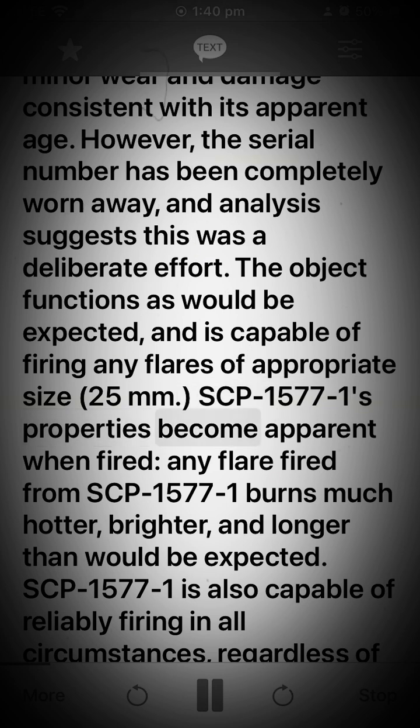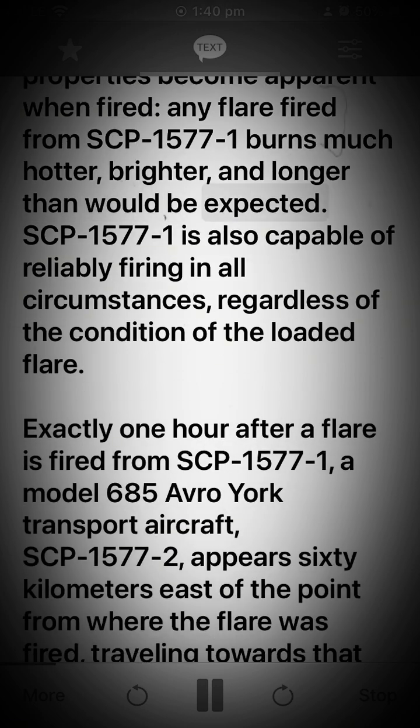SCP-1577-1's properties become apparent when fired. Any flare fired from SCP-1577-1 burns much hotter, brighter, and longer than would be expected. SCP-1577-1 is also capable of reliably firing in all circumstances, regardless of the condition of the loaded flare.